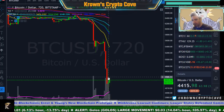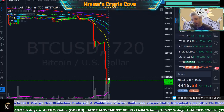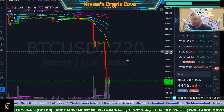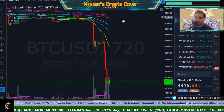So again, do keep these things in mind, because technically speaking, if we did take out the low first at 48 and a half on Bitstamp over here, then yes, I would be looking for further downside. We can talk about the next target after this 4,000 level would be broken. Although I think it's more likely that we fill in the space between the mid to high 4,000s and the low 5,000s over the next couple of weeks, most likely.